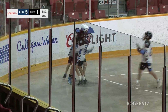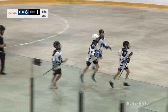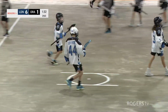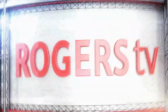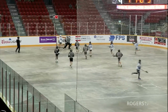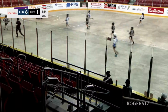Yeah, just another transition goal off a turnover, and London's been very adept at breaking up a lot of the offensive transition for Owen Sound or Orangeville, and then catching the Northmen off guard with guys leaking in behind, and again, a really good executed pass here, and took his time and made a nice shot on the goaltender to score. And Jeffries won that face-off, tried to get it straight up to Dome, but missed.